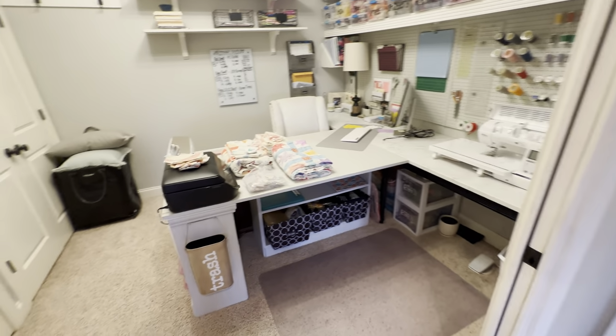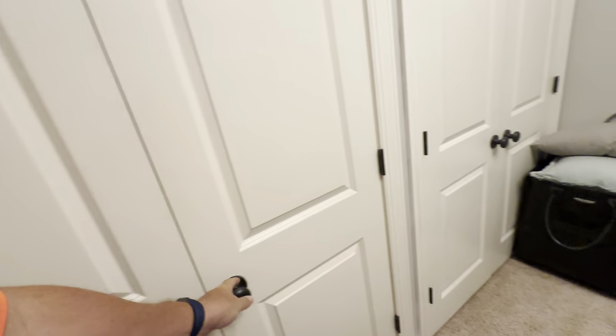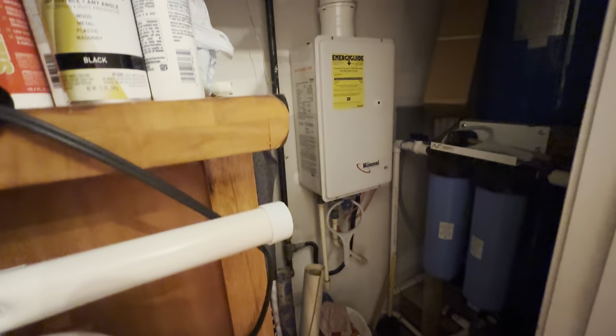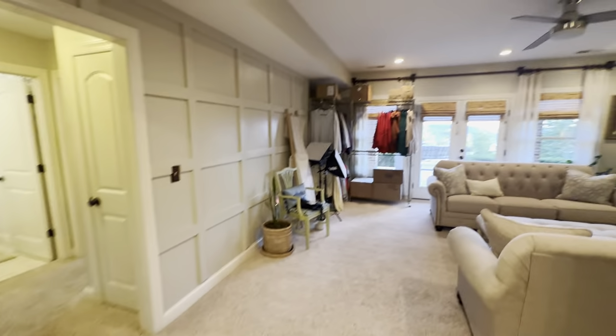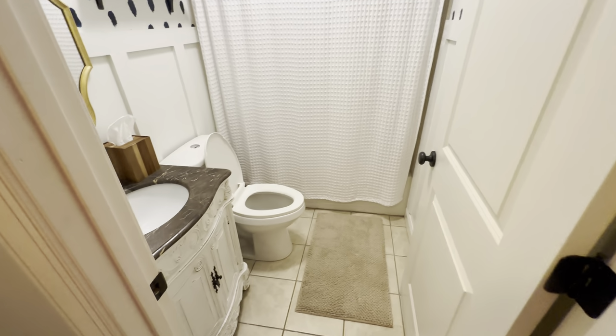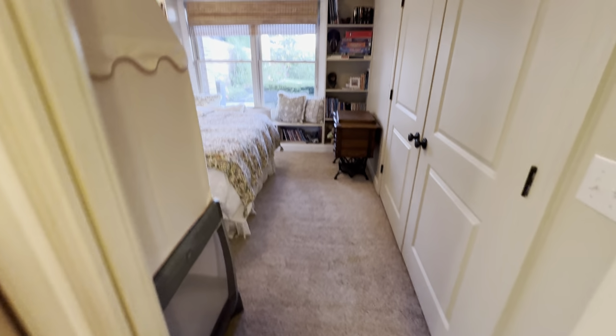Perfect for an office. Got the tankless hot water here and the filtration system here. The guest bathroom. And another bedroom.